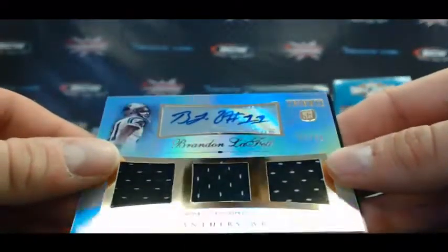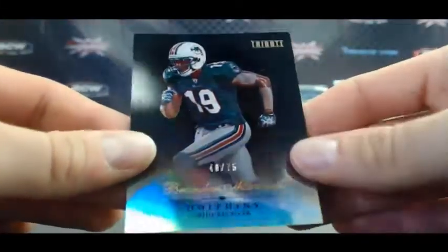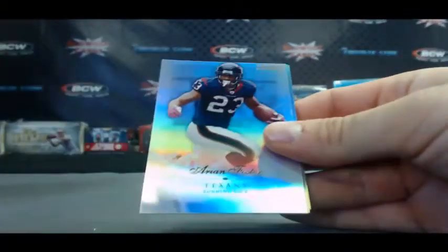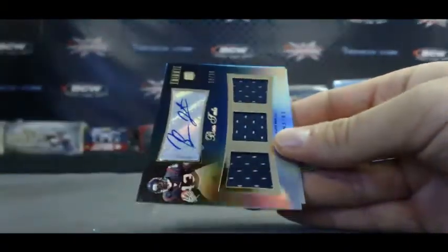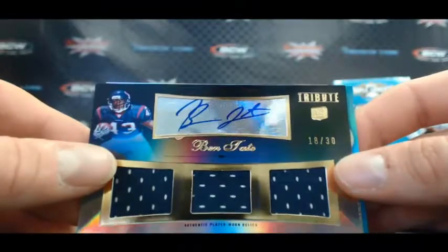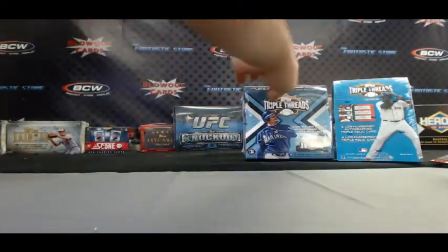Ryan Matthews, Ray Lewis, Ndamukong Suh. Triple jersey autograph, Brandon LaFell, numbered 86 of 99. And a black refractor, Brandon Marshall, 48 of 75. Last pack, Tribute: Chad Ochocinco, TJ Ward, rookie, Arian Foster, and we've got a triple jersey autograph, Ben Tate, 18 of 30, that's the black parallel, and a Frank Gore, blue parallel, 18 of 89.